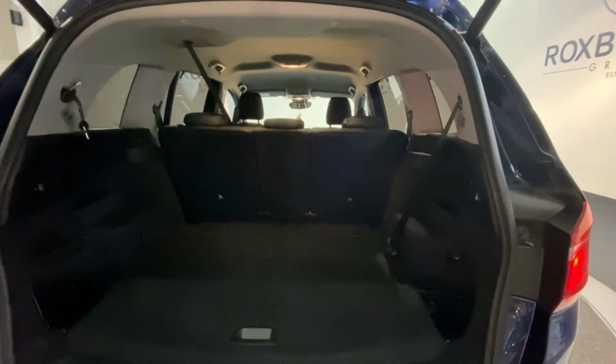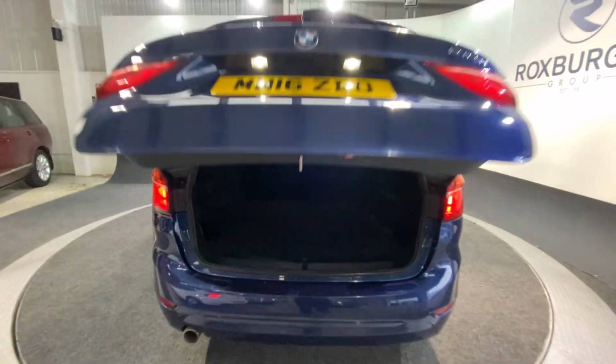Loads of boot space in these, plenty of room for anything you may need. And you do have those two foldable seats if you have any more passengers. Just a button at the top, it'll close the boot.